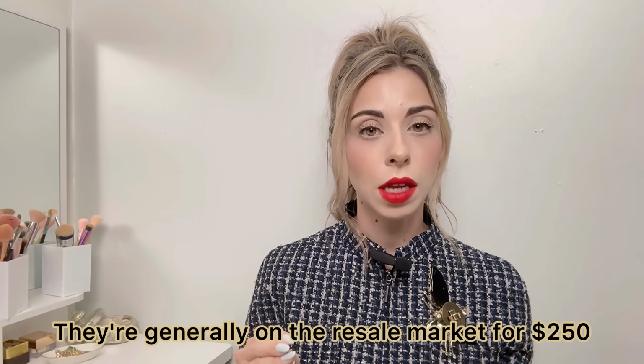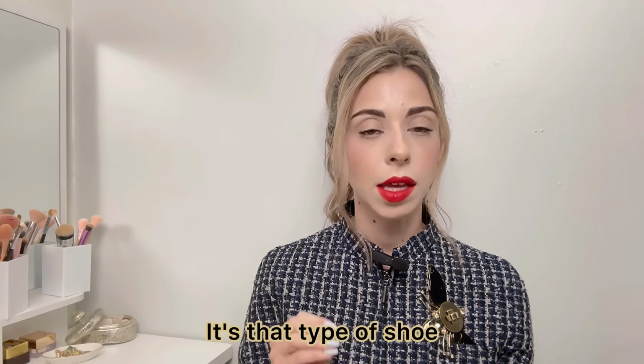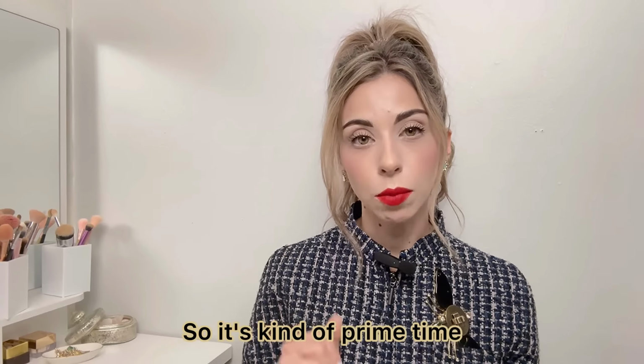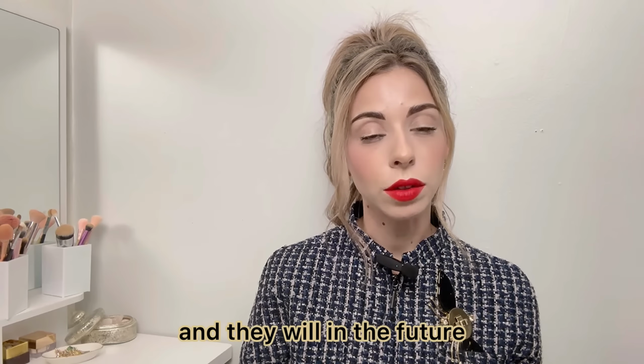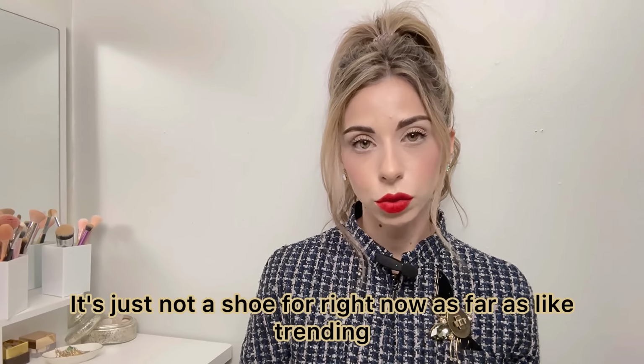They're generally on the resale market for $250. You can definitely find them cheaper. It's that type of shoe that people don't really buy anymore, so it's kind of prime time. They do hold value and they will in the future. It's just not a shoe for right now as far as trending.